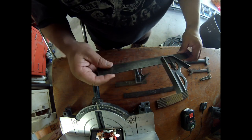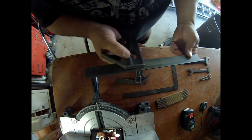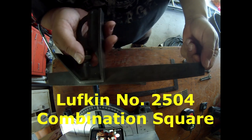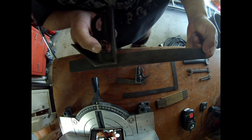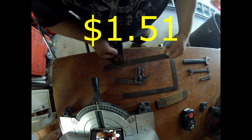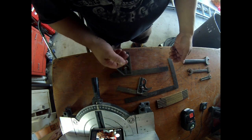Then I found this Lufkin. I'll take some pictures and include. But this, made in Saginaw, Michigan, $1.51. Can't go wrong.